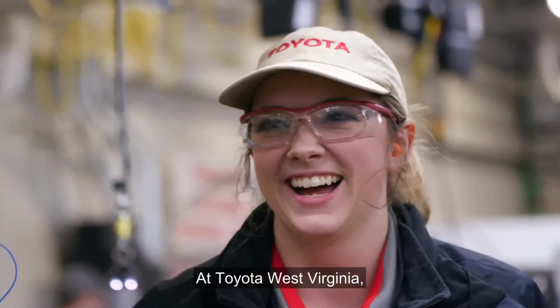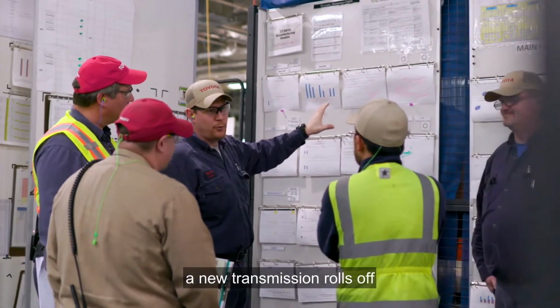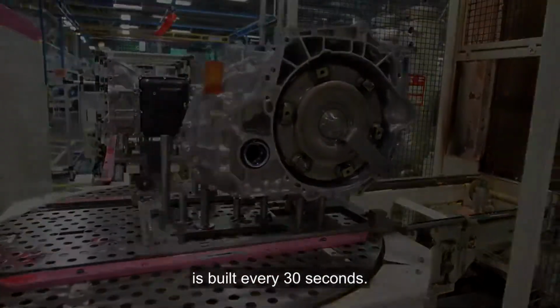At Toyota West Virginia, thanks to the 2,000 dedicated team members, a new transmission rolls off the assembly line about every 25 seconds, and a new 4-cylinder engine is built every 30 seconds.